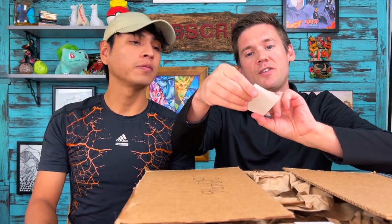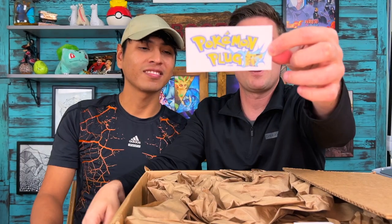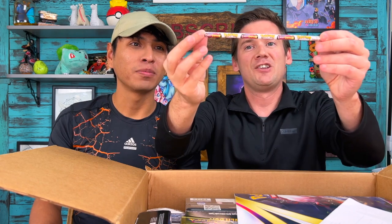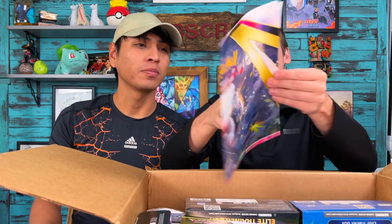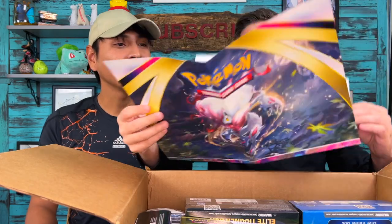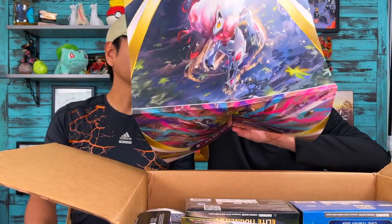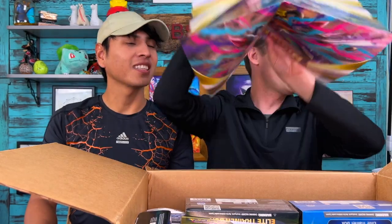All right. Well, look at that. We got a Pokemon Plug sticker right off the bat. Oh, and a little trading card sticker. Holy cow. Got a little pencil. Oh, this is cool. Poster. No, you put it on your book, so it's good for like a kid. Oh, wow. So we'll wrap one of our books in this from the Lost Origin set.